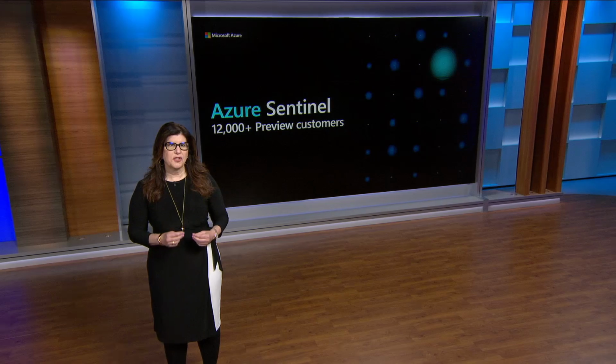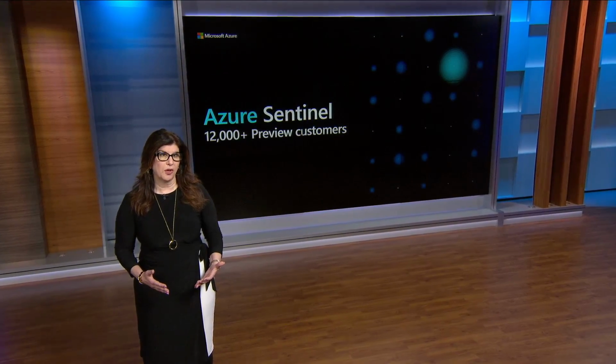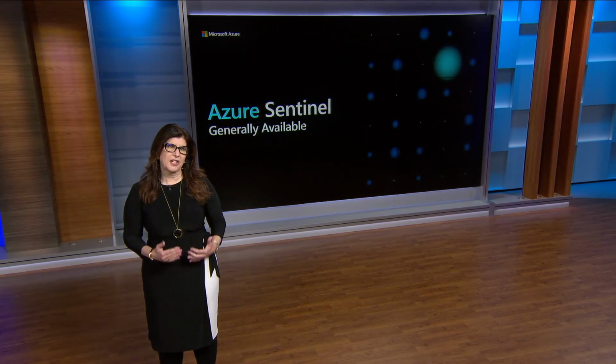The cloud enables a new class of intelligent security technologies to reduce complexity and to integrate with the tools that you depend upon. Azure Sentinel is that cloud-native SIEM, which enables security across the entirety of your enterprise in a very intelligent way. It has been available in public preview since March of this year, and we are thankful for this overwhelming response. More than 12,000 customers have joined us in this preview program. So together with you, as our design partners, we have continuously evolved the service capabilities to match your growing needs. I'm ecstatic to announce that Azure Sentinel is now generally available. It's ready for you to protect your organization.